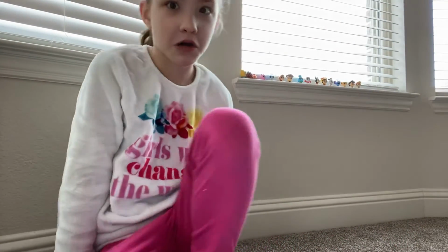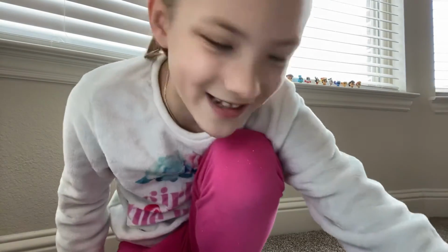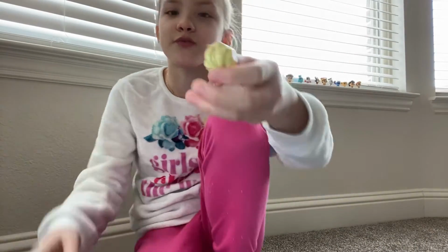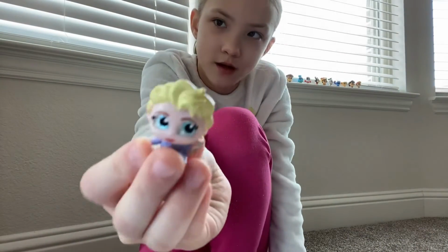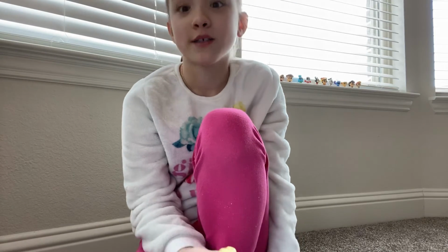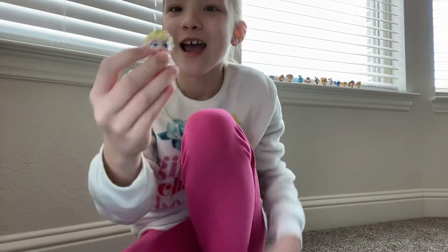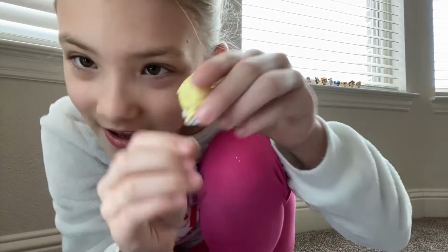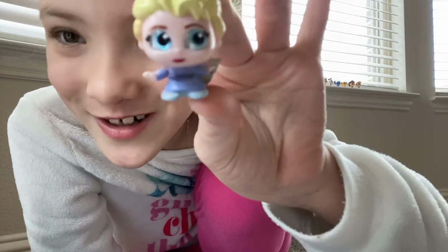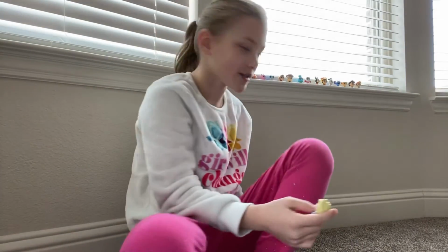All right. We have a lot. Wow. Okay. Now from Frozen. We have a lot from Frozen. We have three. First one is Elsa from Frozen, and she is, wait, this is Frozen 2, and she's in her forest dress. I said Frozen dress. Forest dress. Okay. Pretty good, pretty good.